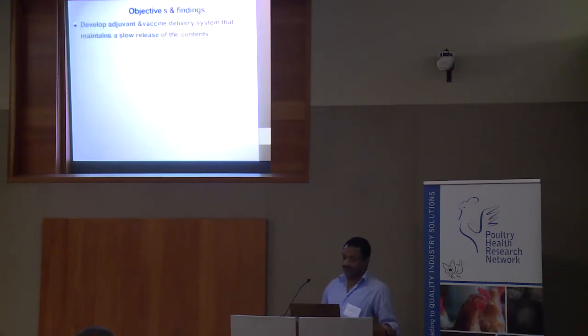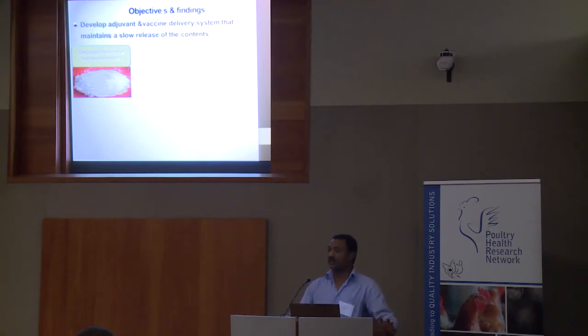So the objective of our study is to develop an adjuvant and a vaccine delivery vehicle that slowly releases what it contains. For this purpose, we all know that we have appropriate raw materials, for example, absorbable suture materials. We have also some starch which can be utilized to prepare the microparticle-based vaccines. And we have currently a lot of immune stimulants like the toll-like receptor ligands. We can incorporate this immune stimulant or the vaccine into this particle so that it contains all the antigen and adjuvant together. And we just did some study.